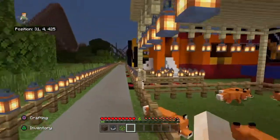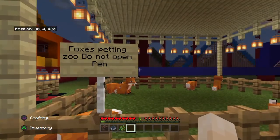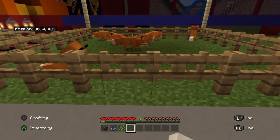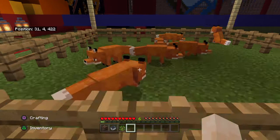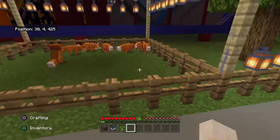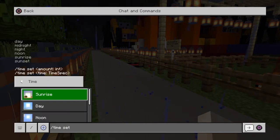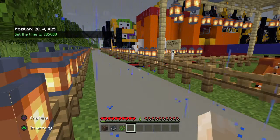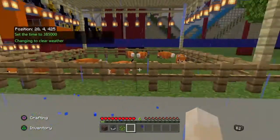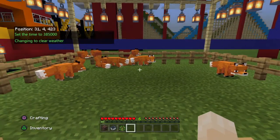Now what we have more is new mobs. It is the foxes petting zoo. Do not open the pen or this will happen. This is a cute little fox. Foxes. And I kept them at the petting zoo. Because who doesn't want a petting zoo in a theme park? There we go. During the daytime, foxes get.